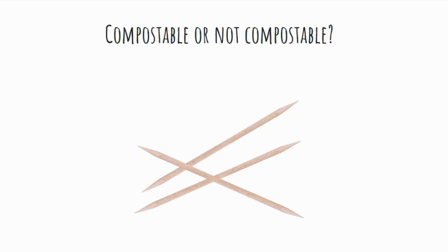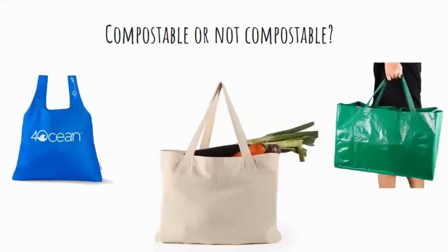What about toothpicks? Compostable. Yep. What about these reusable bags? The plastic one definitely is not. The ones made of, they're both, the one in the middle is made of fabric, that's compostable. It looks like the Four Ocean one doesn't look compostable. Yeah, the Four Ocean one, unfortunately, I think it might be made of recycled plastic. So that's cool, except it's also going to end up in the ocean again. The one in the middle is made of cotton and linen.